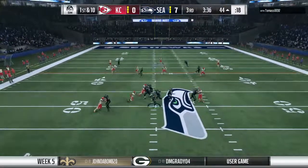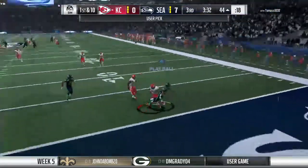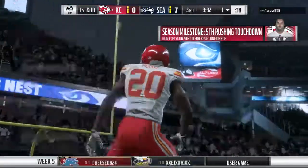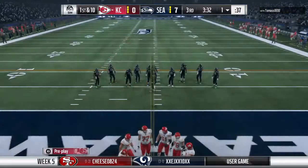On 1st down, Wilson. He's going to air this out for Baldwin. Oh, and a bad throw there. It's intercepted. Picked off by the former Husky, Marcus Peters. And a big turnover there as his guys will get the football back.